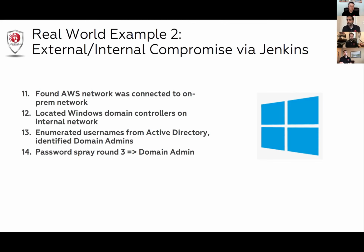And so you can kind of guess what happens next. As Zach mentioned, all these users we had from Jenkins were domain users because it was authenticating using Active Directory. From Active Directory, we were able to dump out all the users in the system. And because Active Directory will tell you all the privileges and groups of different users, we were able to identify who the domain admins were. And so to complete it, we did another password spray, starting with the same 3 original passwords we had in the beginning. And one of them happened to be kind of a throwaway domain admin account that someone forgot and left behind. And so then we had domain admin privileges on the entire internal network as well.